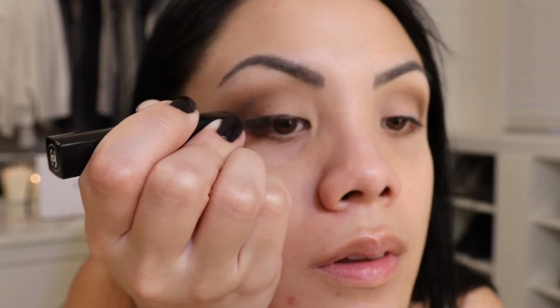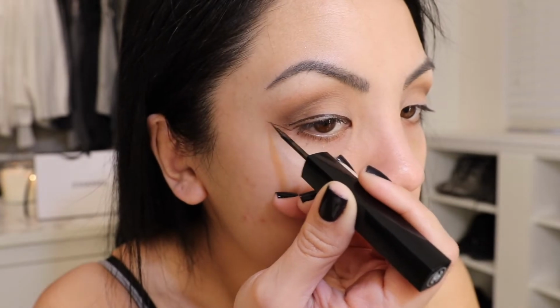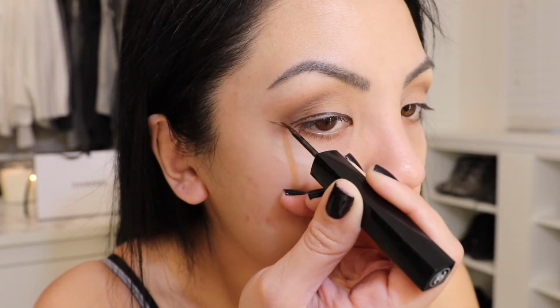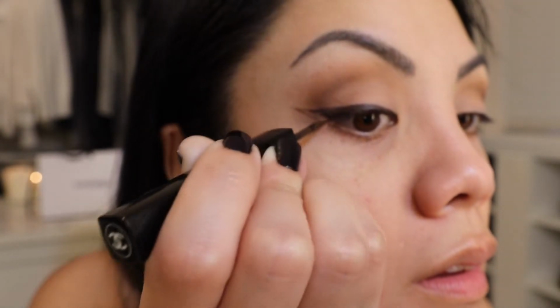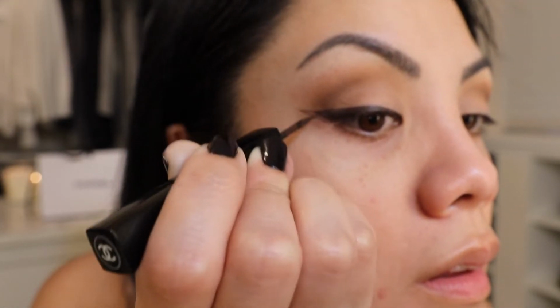It wasn't listening to me. The tip at the end is just so light. It's a little bit more difficult to control than a brush tip. And also I felt like the product was kind of caking onto my eyelashes too, which I've never experienced before with an eyeliner. It was a little difficult to apply, to be honest. I do love the end result, but the wings, they were not as easy to do as they usually are.